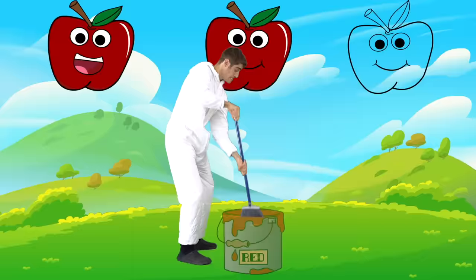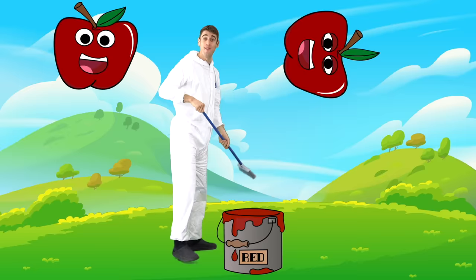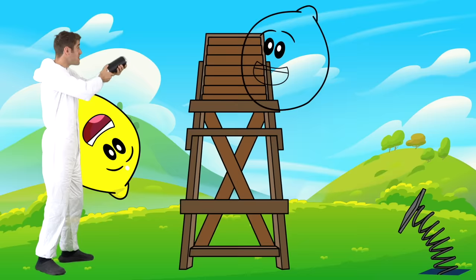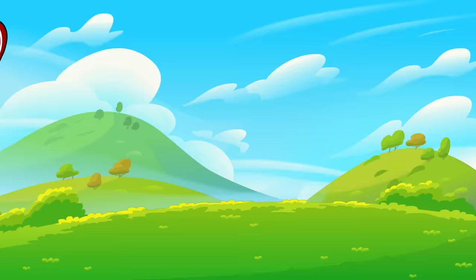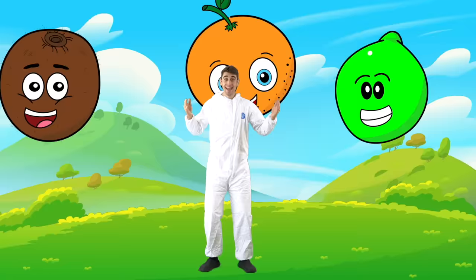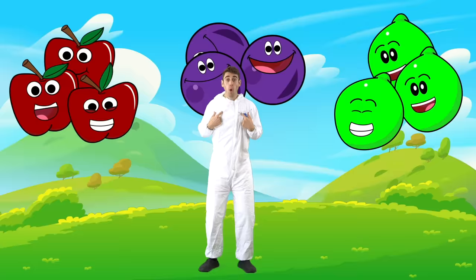It's a red apple, yum, yum. It's a yellow lemon, yum, yum. It's a purple grape, yum, yum. What's your favorite fruit? All these fruits are tasty. I like apples, grapes, and limes. What fruit do you like?